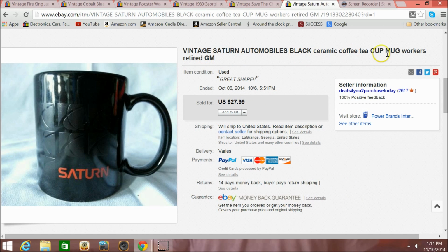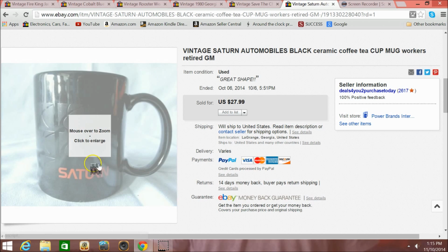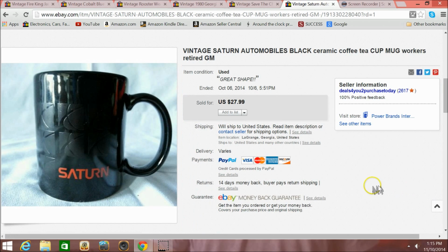Well, look at the title. Workers, retired, GM, short for General Motors. Somebody who worked in that division. I had a friend whose brother worked for this company and did real good at it. And all of a sudden, the company decided to shut that division down. So somebody who used to work for Saturn, this can have some value or meaning to.